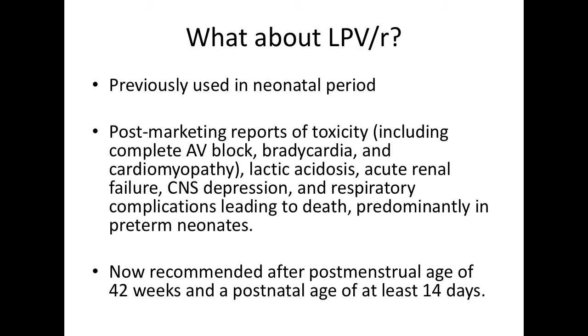I'm not really sure about this data. I think a lot of people thought it was related to the vehicle, the polyethylene glycol associated with the formulation, not actually from lopinavir. And truth be told, in South Africa and a lot of the world, they're still using it, and they're not having waves of bad outcomes. But at least within the U.S., it's not on the table for the first few days of life.